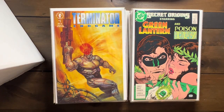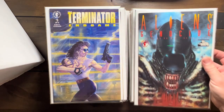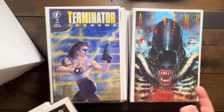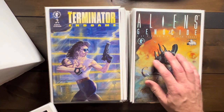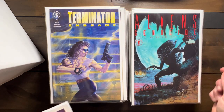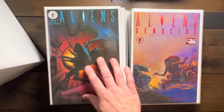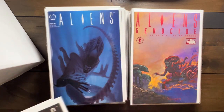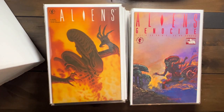Terminator Endgame 1, 2, and 3 of 3. Aliens Genocide 1. Amazing cover. King of Zombies, right? He did all of these, early work from him. 2, 3, that's another fantastic one. And 4. Aliens 1, 2, 3, and those are awesome covers as well. And 4. Found a bunch of Aliens sitting there. It's hard for me to pass them up.